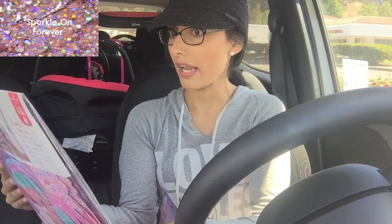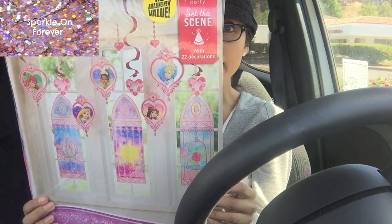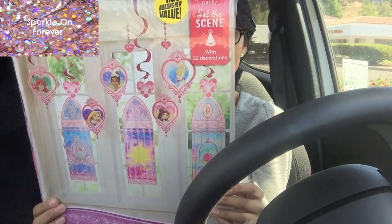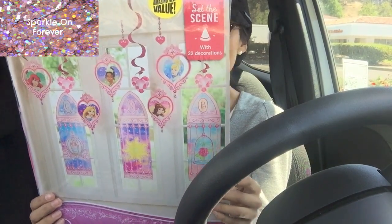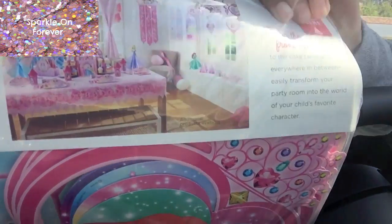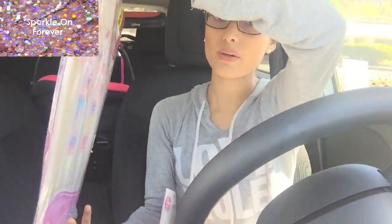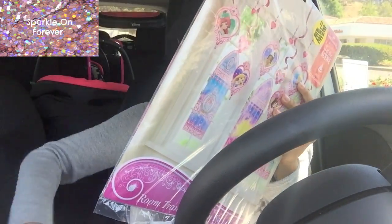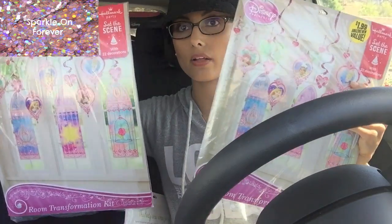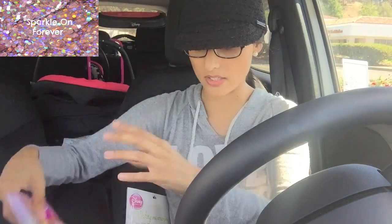This was also $1.99 for decorating, and it has 22 decorations. It has 19 hanging decorations and 3 wall decorations. Isn't it so pretty? And then I'll show you how the back looks. Really pretty. And that was also $1.99, and I picked up 2 of these as well. So I'm getting prepared, that way I'm not running like crazy towards the end.